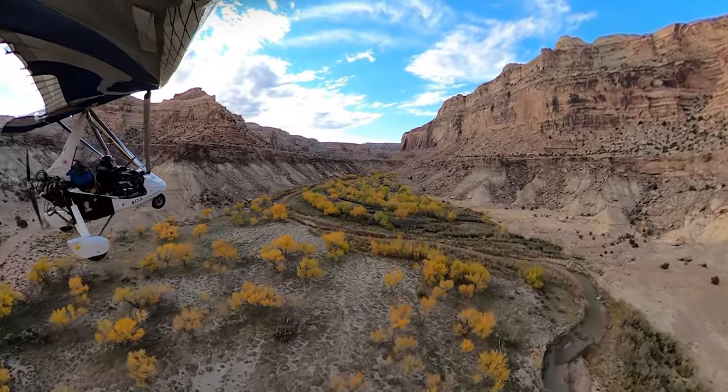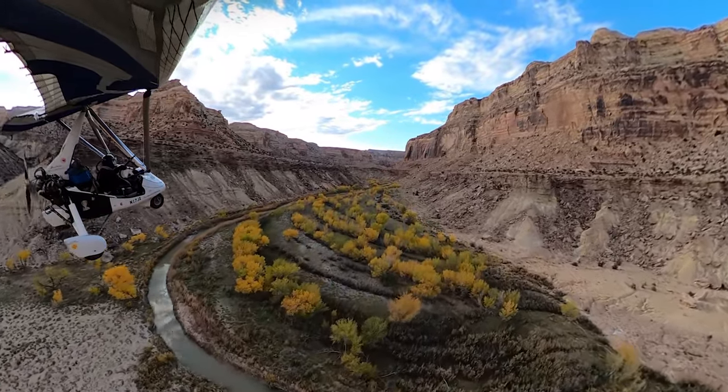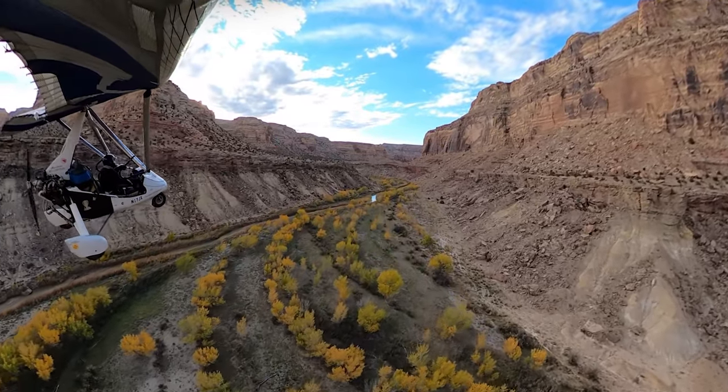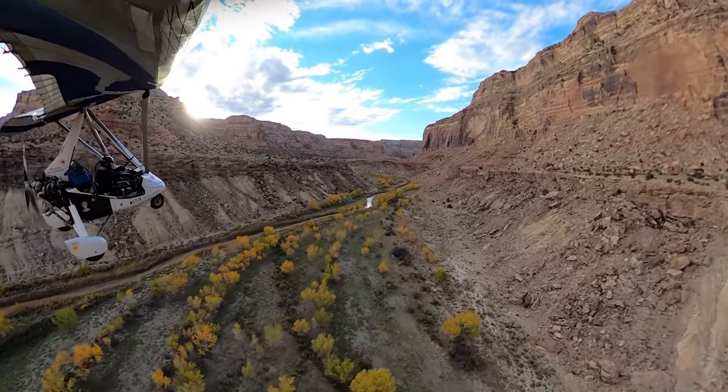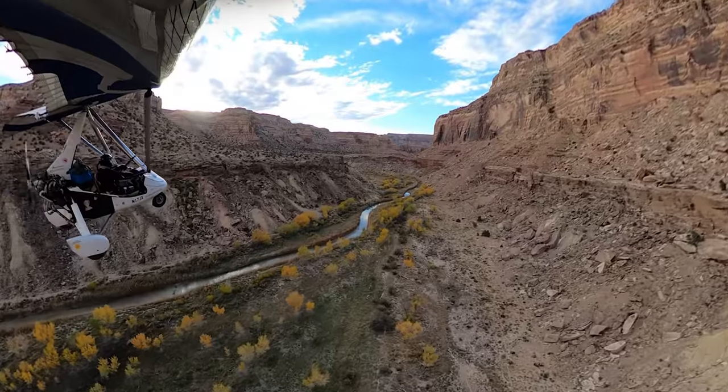Although I prefer to fly with others, this sort of backcountry flying is, for all intents and purposes, a solo experience. I do enjoy hanging around the campfire and talking about my flights with other pilots, but when you're in the air, you're on your own.